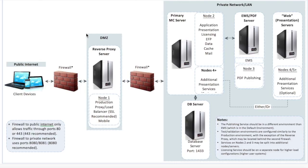What we recommend is we create what are called nodes. As we talk a little bit more about this, hopefully it will make more sense. It's hard to read right here, but when you get your own copy of the hardware software document, which you can download from our website, or I can give you a copy, or we can go print one somewhere and I can go over it. There are different nodes: your application, your presentation, your licensing, your EFP, and your data, which ties back to your database server. So from a server's perspective, you're really not adding any more servers or any less servers. We're just changing the way you interact with them.